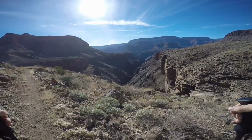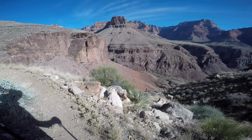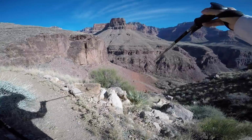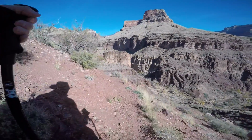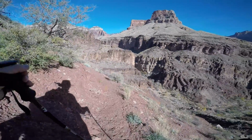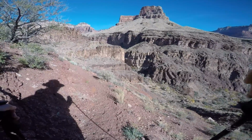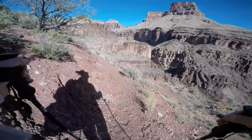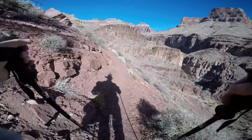So we're finally at the gorge. The descent is through Hakatai Shale. That much I know from reading, and at least I've reached some Hakatai Shale. This is the descent in the Hakatai Shale, and it's not a real steep drop off to the right, but certainly it's pretty narrow here. So if you do lose your balance and tumble down there, you're gonna get pretty hurt.